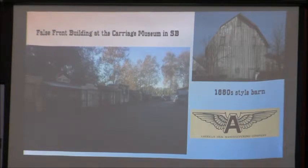I have a picture, it's hard to see a little bit here, but this is at the Carriage Museum. We ourselves have built a whole row of false-fronted buildings that gives it a really nice Western kind of feel to it. But those false front buildings stood for many years after his passing. And the Flying A Studios used him in a lot of Western movies from 1913 to 1921. I looked through a lot of Flying A pictures. I was unable to find any of the false fronted buildings, but I'm sure they're out there if they were in a movie. So I still have lots of research to do.